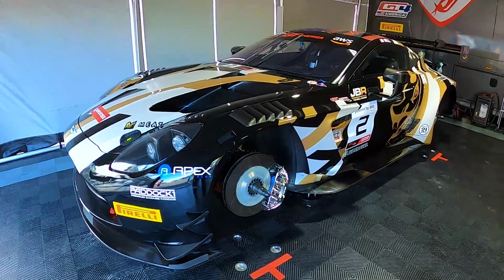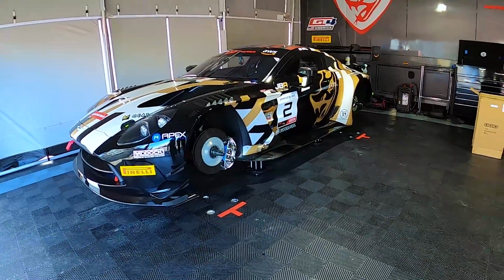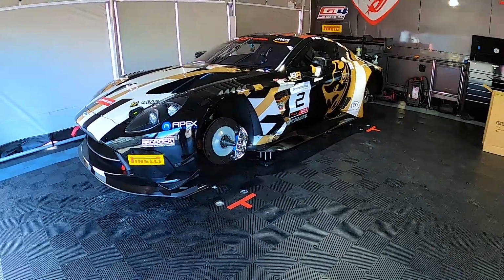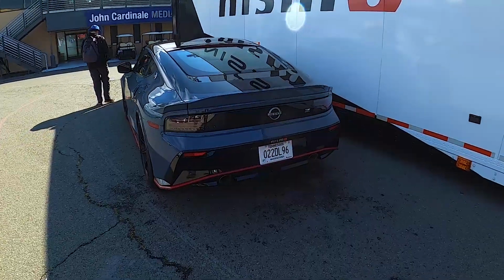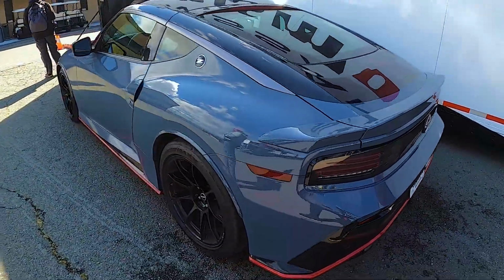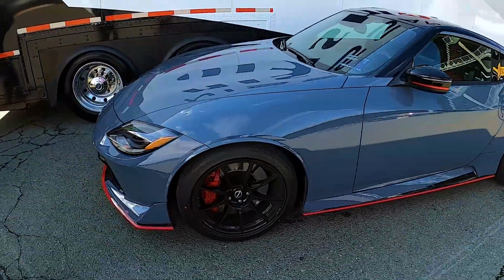Yeah, that's a beautiful car there, huh? And these are powered by V8s or? That's a V8 twin turbo. Twin turbo. Wow. And who's the driver for this one these days? Jason Bell. Okay. Here's the Nissan Z Nismo edition. A lot different than the 240Z I used to have. That's for sure.